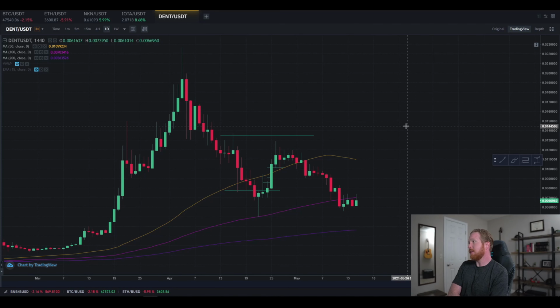Now, one thing I can obviously see here is that the price is very affordable. So if you haven't invested in Dent yet, perhaps now's a good time, as it still has really good fundamentals. Do your own research, of course, but I can tell you that the likelihood of the price coming any further down is pretty low.